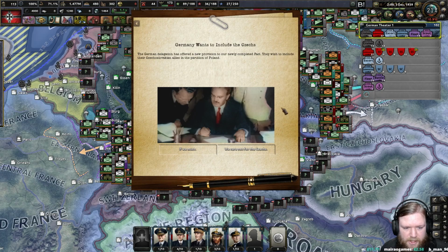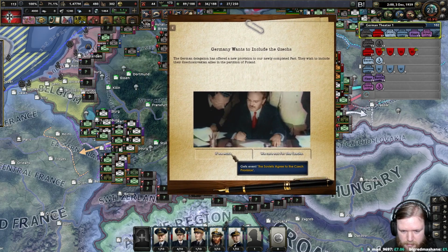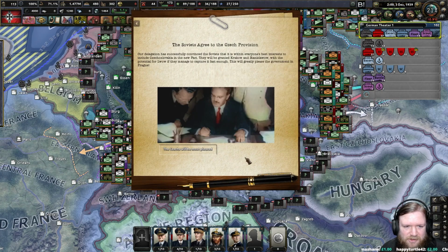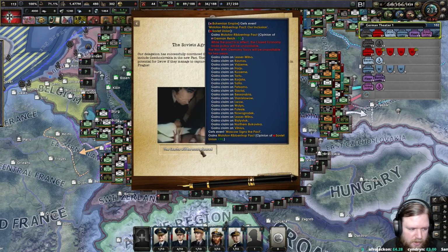Germany wants to include the Czechs. The German delegations offered a new provision of our newly completed pact. They wish to include the Czechoslovakian allies in the petition of Poland. The Soviets agree. I think I just agreed for them. Our delegation has successfully convinced the Soviets that it's within everyone's best interest to include Czechoslovakia in the new pact. They will be granted Krakow and Stanislav, with the potential of Lvov if they manage to capture it fast enough. This will greatly please the Prague.